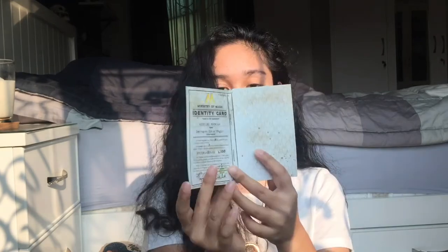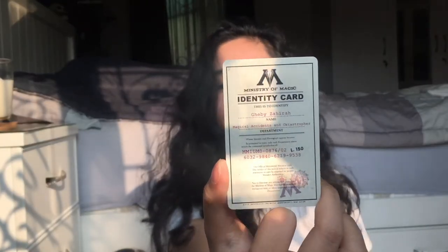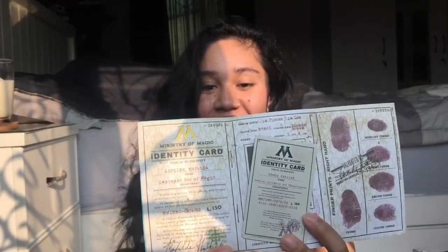This little blue one is also my favorite because, like I said before, I love merchandise that makes you feel like a part of the world or the book. It's a Ministry of Magic employee identity card. It goes like this. Fun thing is, I got Ministry of Magic e-money, where the back of it is my identity. So yeah, it's like this. Isn't it fun?